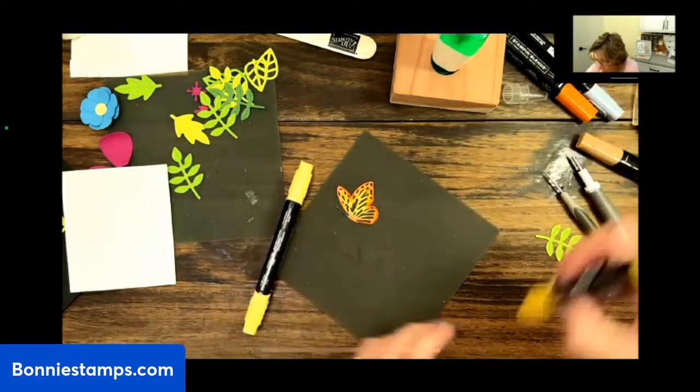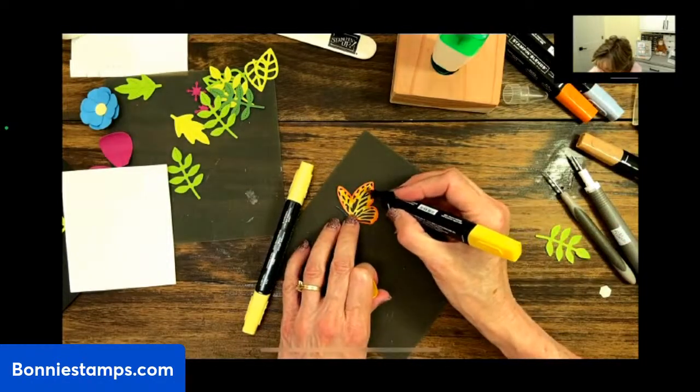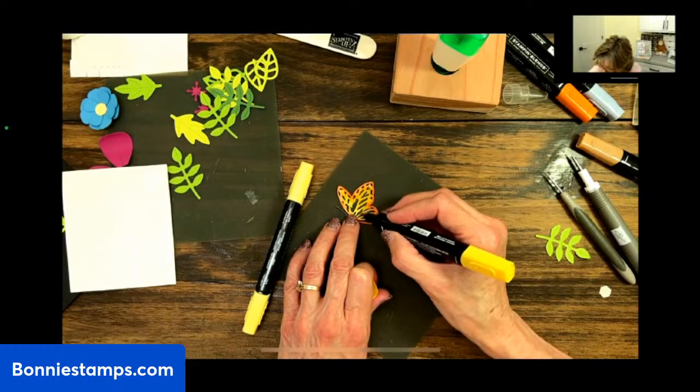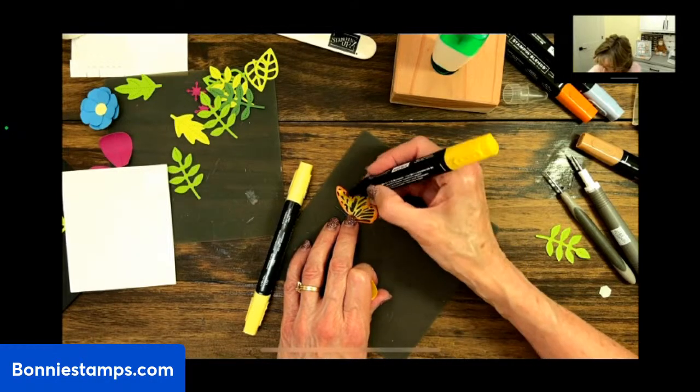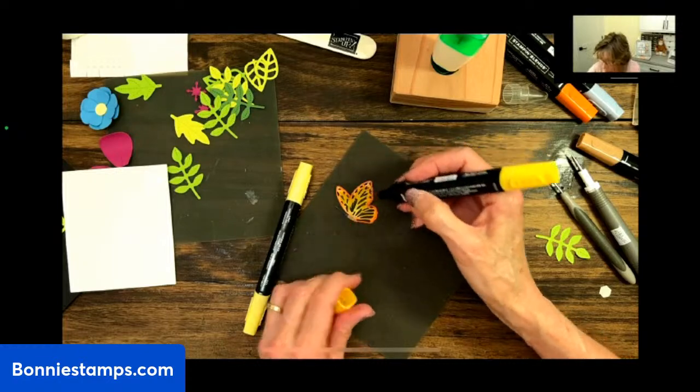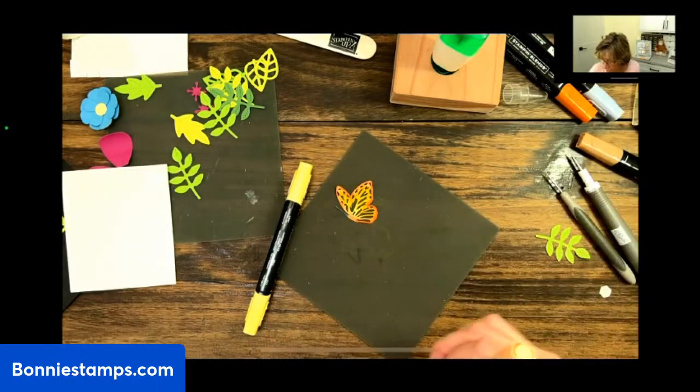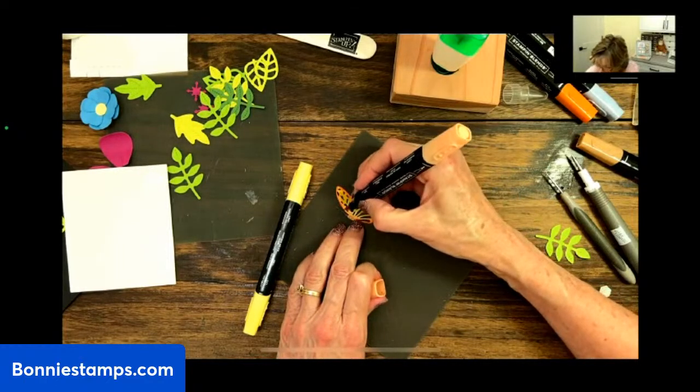And you know, I think I like the dark Daffodil Delight a little bit more than the light, so I'm just going to add some more of it down in there. It's wet, so it's blending right in. All right. If you want to, you can add a little bit more of the pumpkin pie down there.